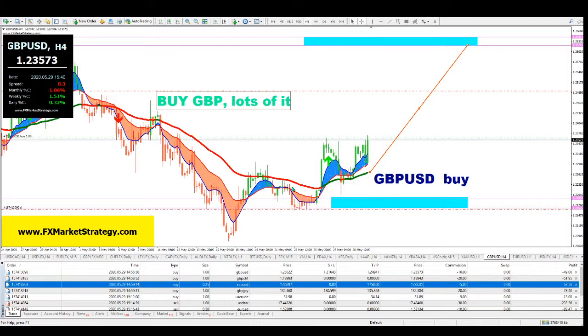Okay, guys, please do not risk more than 2% of your account in any trade, just in case something goes wrong one day. Then you're not going to be out of the market. You want to live to fight another day. Okay, you want to live to fight another day in the market. This is probably a good way.